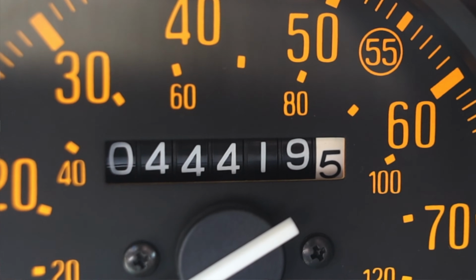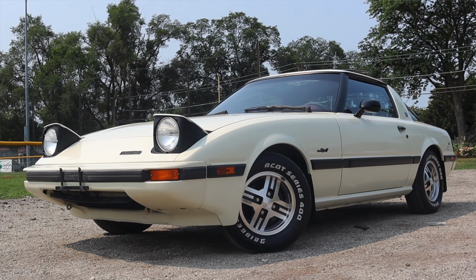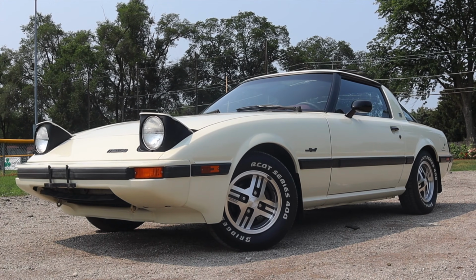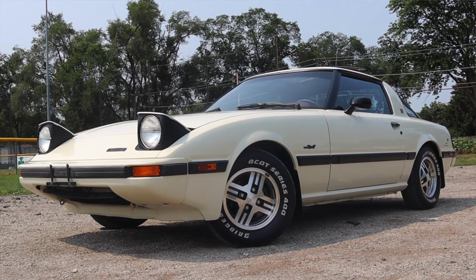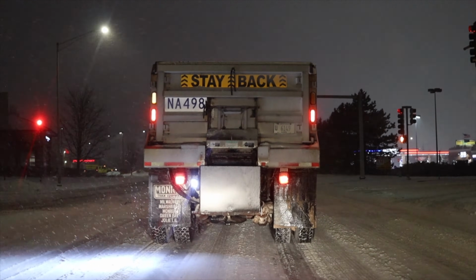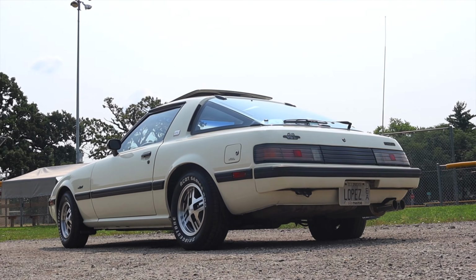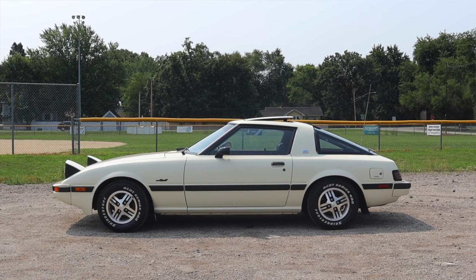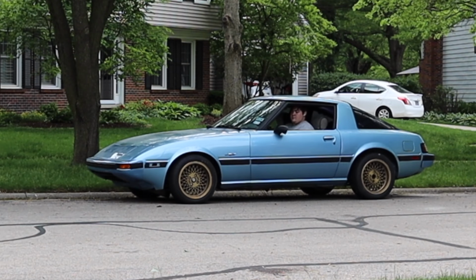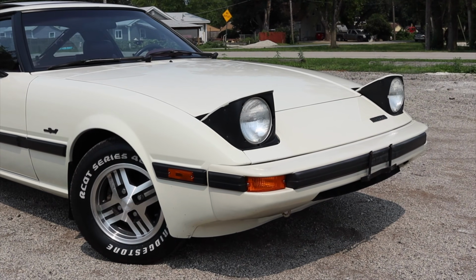First of all, this one only has 44,000 miles on it. This is an absolute time capsule. It's been meticulously kept, and up until recently was a one-owner car. It was beautifully preserved by its first owner up in Minnesota, which is a feat on its own because, of course, northern states use salt, and the fact that this is still rust-free is very impressive for being 39 years old. But the second reason I'm excited to be driving this is because I've owned many of these Rx-7s, and I love them. I absolutely love them. There's no two ways about it, and I'm excited to share that with you.